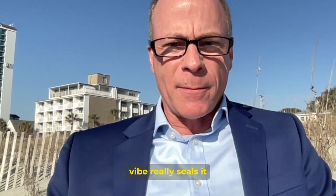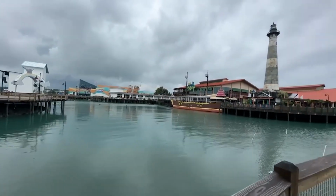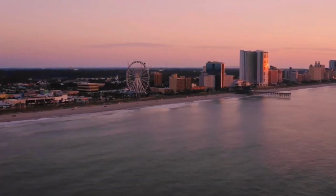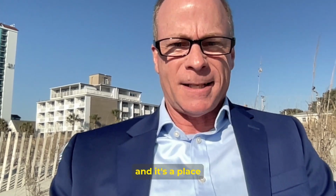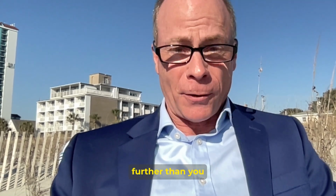Now, the community vibe really seals it because Southern hospitality shines through in many neighborhoods and communities where you can get resort-style living with pools, clubhouses, and neighbors who really get the pace. And it's not just a tourist trap. These vacationers pay for much of our infrastructure that locals get to enjoy. And it's a place where you can settle in, stay active, and stretch your retirement dollars further than you actually expect.